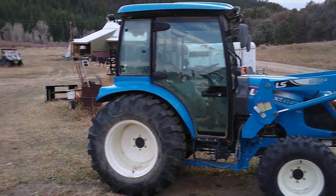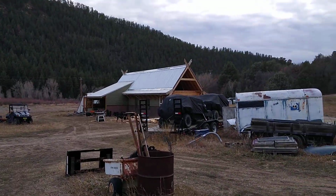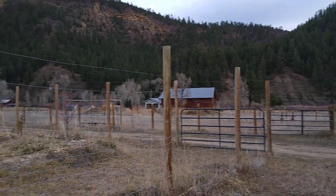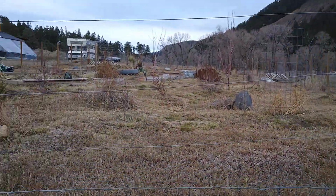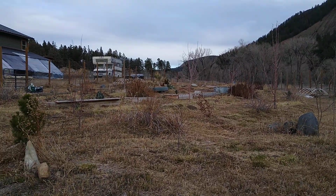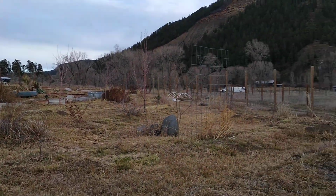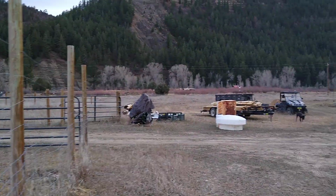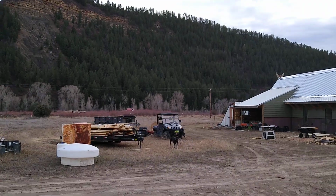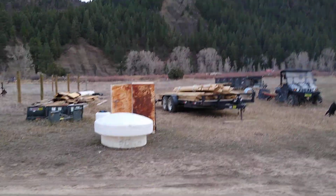Hey guys, thought that we would do a quick update on the state of the ranch. Alan has gone on holiday and everything is pretty tight around here. We've got about 4 cords of wood and more coming, maybe 5, all stocked and loaded. Just picked up another load of amazing wood.